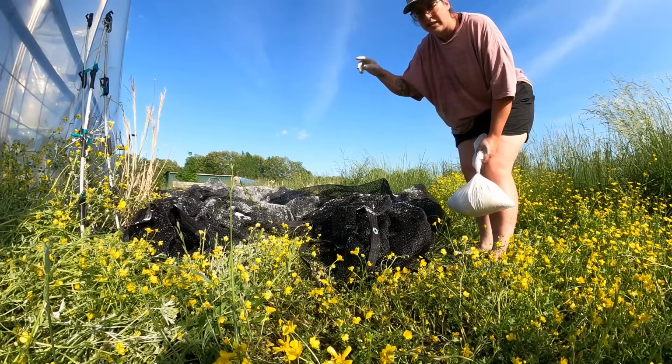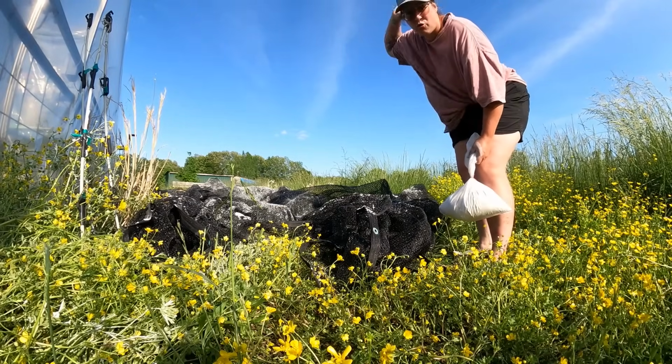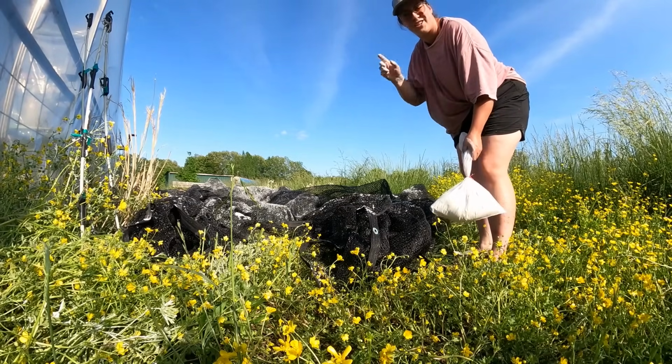So I know that our winds right now, even though they're not bad, are moving from the west to the east, so that's the direction we're going to throw the shade cloth over.